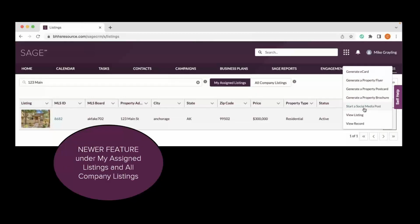One of the other newer features of Sage CRM is that it connects to Marketing Resource. So whenever you're in Sage CRM, you can just find your listings, and you can generate an e-card, generate a property flyer, create a postcard, get a property brochure, or start a social media post, all directly from your Sage CRM. Saves you a couple of steps there.